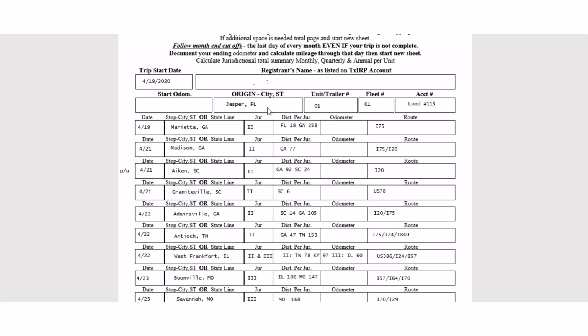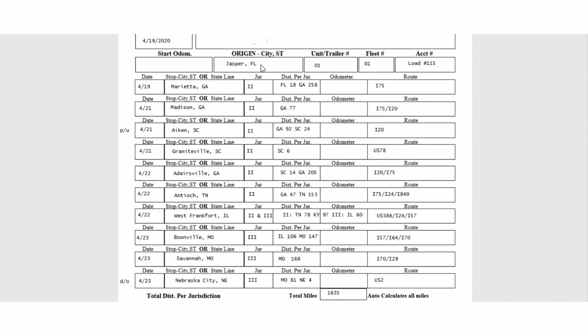So he started in Jasper, Florida. That was the last drop off, and then he's beginning to pick up another load. So the origin city for him is Jasper, because that's where he dropped off his first load. Now he's on his way to go pick up a second load.